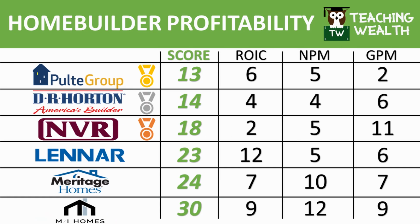Scoring the trailing 12 months and 5 years for each metric in ROIC, net margins, and gross margin, we have Pulte with a very narrow victory over DR Horton in overall profitability. Notice that the smallest builder, MHO, is a very distant last place. And that is again because of the size advantages that these bigger builders have over them, which we discussed in last month's video. If MI Homes grows market share, then they have plenty of runway to grow this profitability.